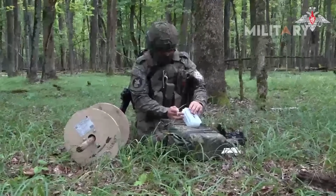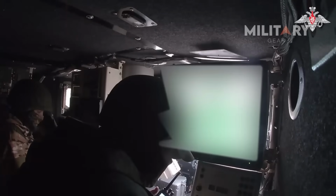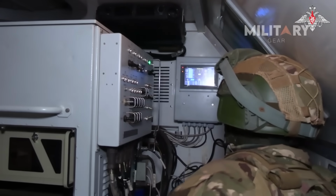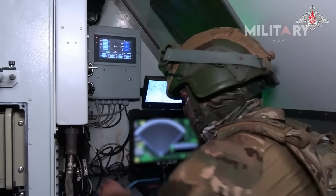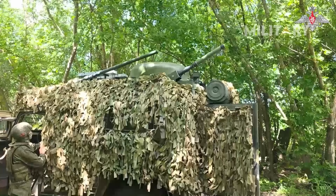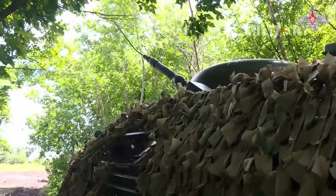Communication has become a critical weak point. TOS crews rely on radio stations to maintain contact with Central Command. However, these radio signals are highly vulnerable to electronic warfare, which has become a key tool used by Ukraine and its allies. In many cases, signal interference can render even the most advanced weapon systems blind and inoperable in the midst of combat.